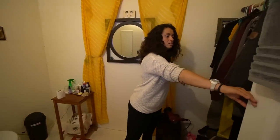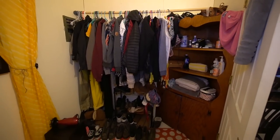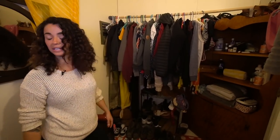So I have my whole little closet over here too. Just closet, shoes, waders, all those things. And then just other toiletries, things like that. I just keep it all stored in this little area.